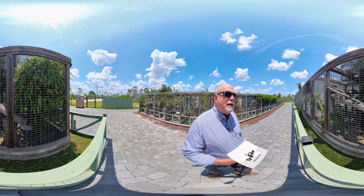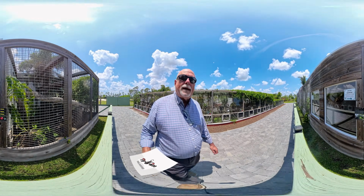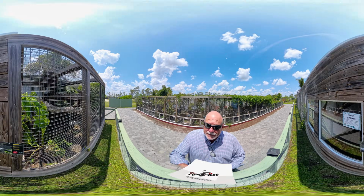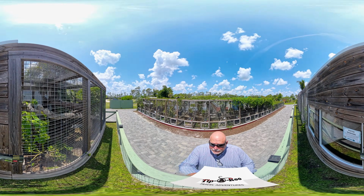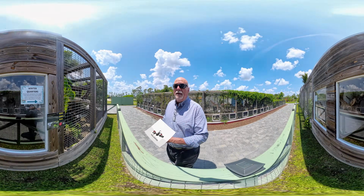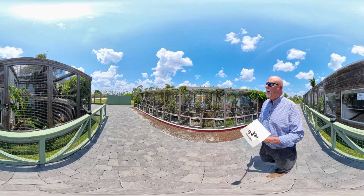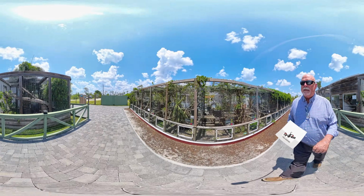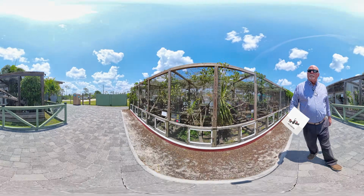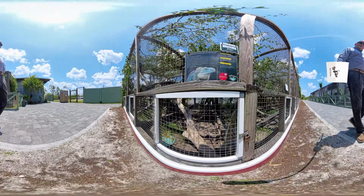What is he? I don't see a sign. Oh, there it is. Crocodile monitor. Oh, there you can get a good look at his face. Look at him. He needs something. That little guy's still going. Say hello.